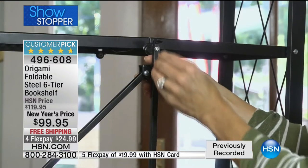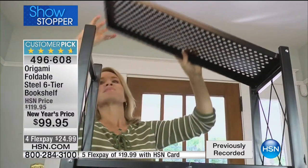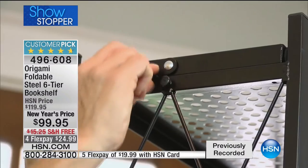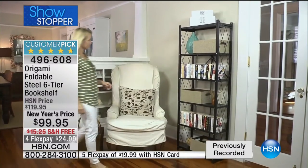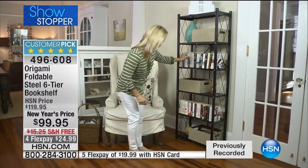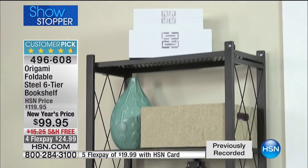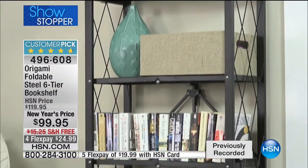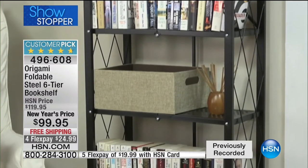So all six shelves, let's go through the capacity again, because you can get up to 70 pounds here. With the feet on it, it's 50 pounds per shelf, so it's 300 pounds. Without the feet on it, you can do 70 pounds per shelf, for a total of 420 pounds. That's impressive for a bookshelf this size. Books do weigh a lot.